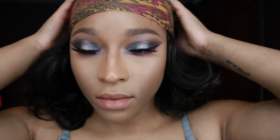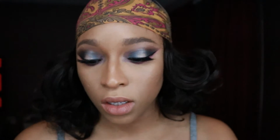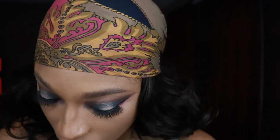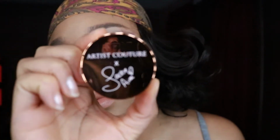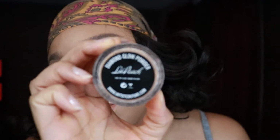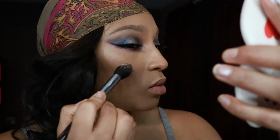Okay, so I'm back and I'm feeling myself. Jam session continued. This is what it looks like. Actually, no, I'm getting ready to put on some highlight. I'm getting ready to put on La Peach by Jackie Aina and Artist Couture. Still jamming.